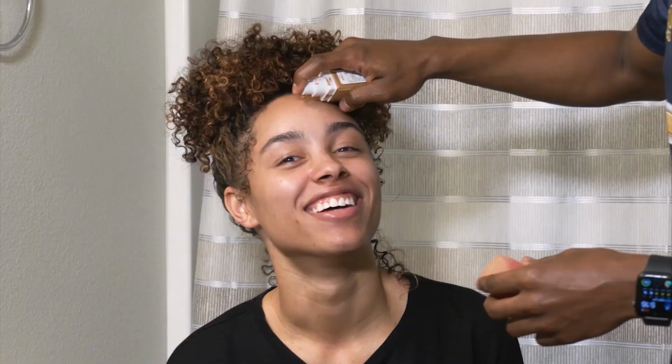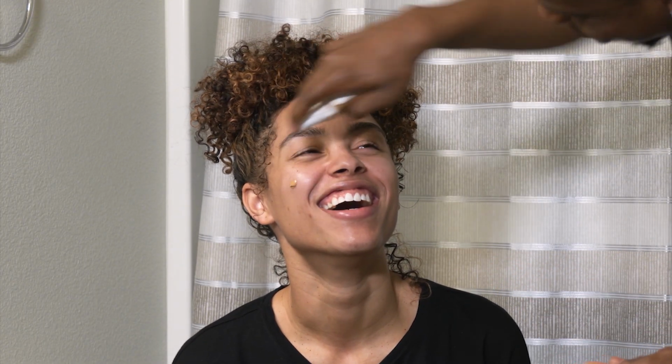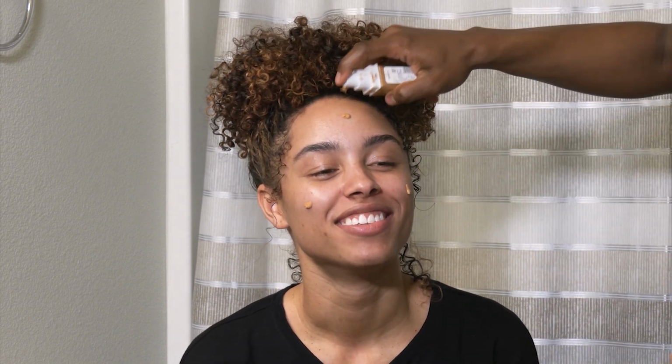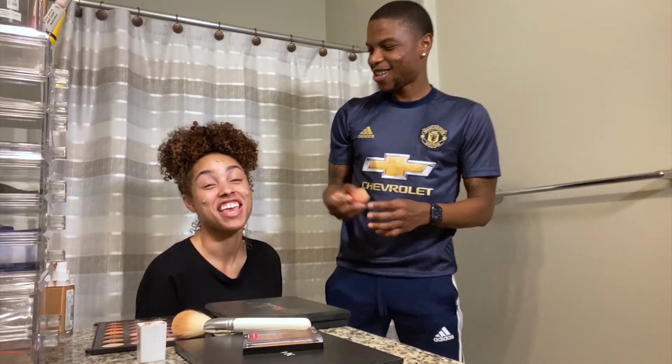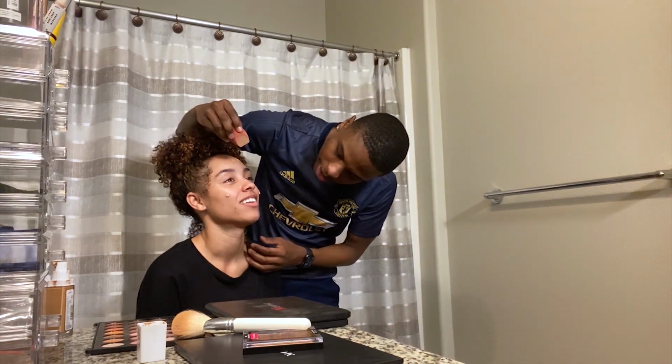First things first, you want to put a dot all around the face because you want to evenly distribute it. Well, my girlfriend has a big forehead, so we're going to put two dots. All right, so. None of my chin? I put some on it. Oh.